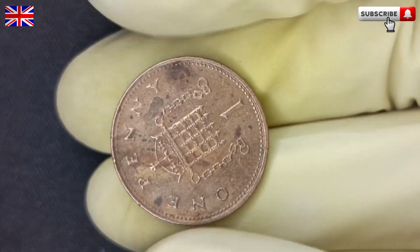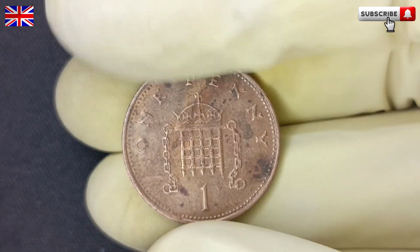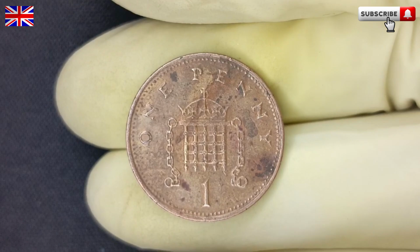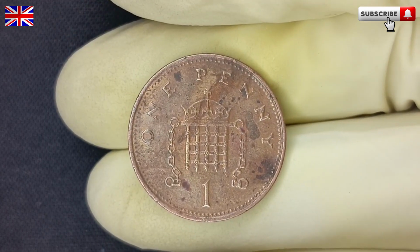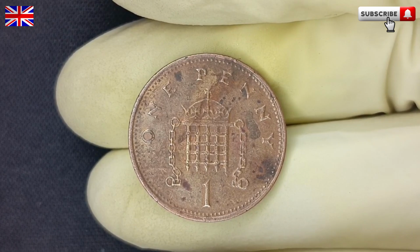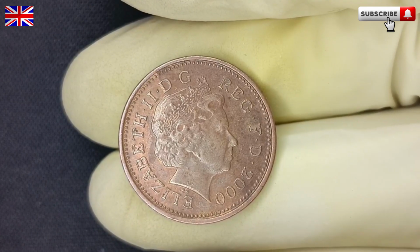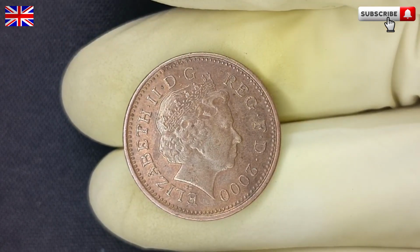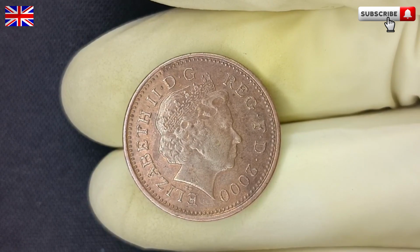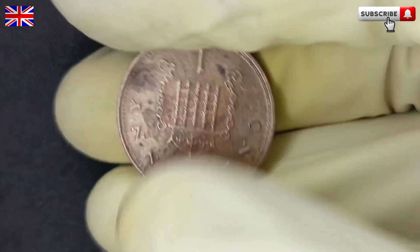What drives such valuation? It's a mix of factors: condition, rarity, provenance, historical importance, and that intangible quality, desirability. The coin ticks every box. It's connected to one of the longest reigning monarchs in history. It emerged at a symbolic time, the dawn of a new millennium. It carries artistic pedigree from two of Britain's most respected coin designers. And it's wrapped in mystery, thanks to the inconsistencies and variants that continue to surface.